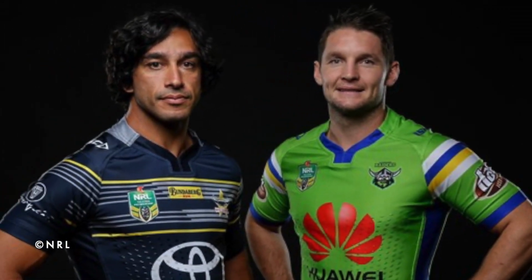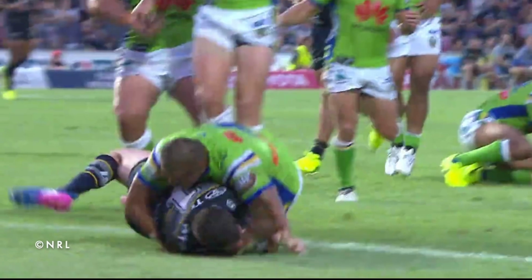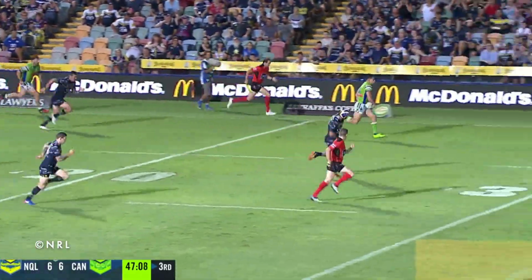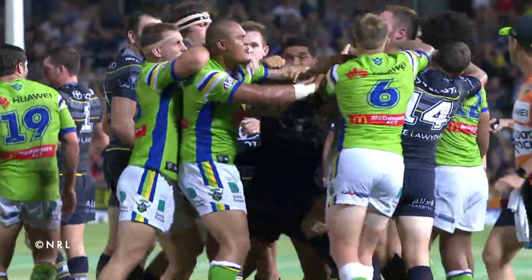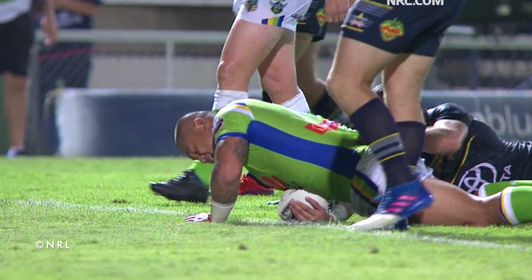Number 5, the Cowboys versus the Raiders in 2017. 2 top 4 sides from the previous season would square off in the opening round of 2017. The Raiders would score first in the 11th minute through Jordan Rapana, but the Cowboys would hit back in the 28th minute, and the scores would remain the same at half-time. A sloppy start to the second half would see debutant Nick Cotric intercept a pass, where he was eventually chased down by Johnathan Thurston. A high shot on Lachlan Coote would escalate into a scuffle, where it looked like Joey Leilua threw a punch. He would remain on the field and end up scoring a try 3 minutes later.